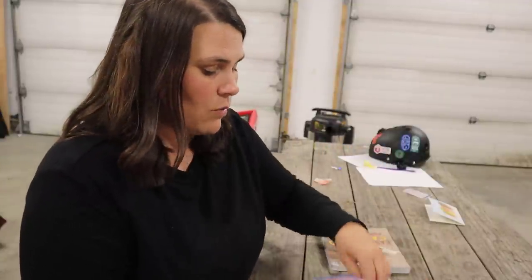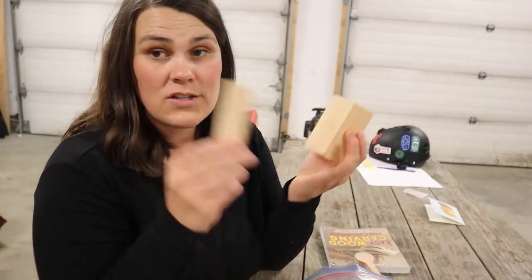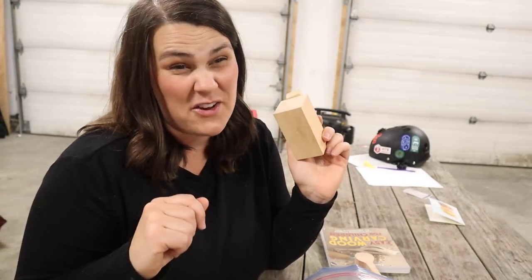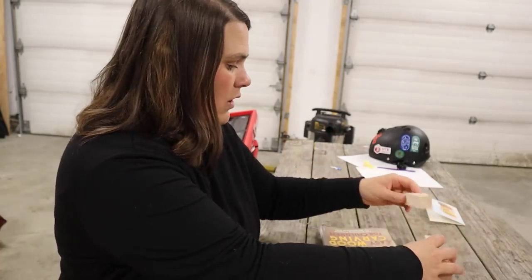I also ordered these little pieces of wood, which are really good to start whittling with, but we also just cut the kids' branches and let them, you know, get the bark off of them. That was kind of their favorite part, was to shave the bark off of different pieces of wood.